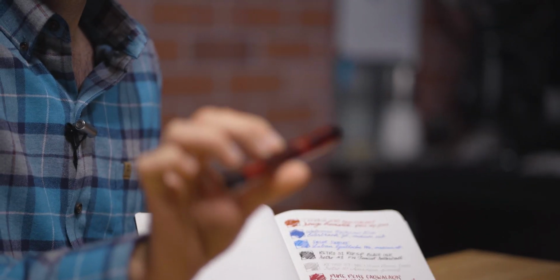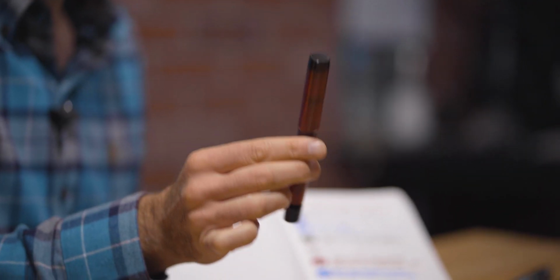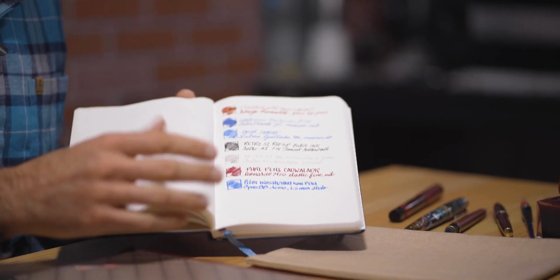Then last but not least, I have the Opus 88. This is the demonstrator with a 1.5 millimeter stub nib inked up with Pilot Iroshizuku Konpeki. So as you can see, this is my standard, okay? So this is Tomoe River 68 GSM paper.